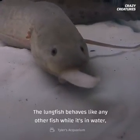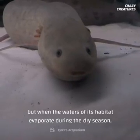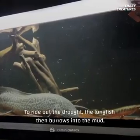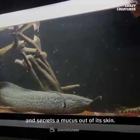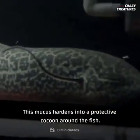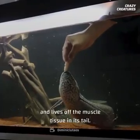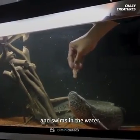The lungfish behaves like any other fish while it's in water, but when the waters of its habitat evaporate during the dry season, its respiratory system can take oxygen straight from the air, just like we do. To ride out the drought, the lungfish then burrows into the mud and secretes a mucus out of its skin. This mucus hardens into a protective cocoon around the fish. While hibernating in the mud, the lungfish slows its metabolism and lives off the muscle tissues in its tail. When the water returns, the lungfish wriggles out of the mud and swims in the water.